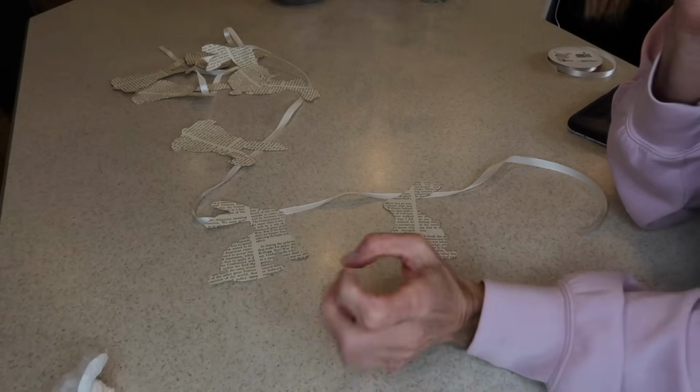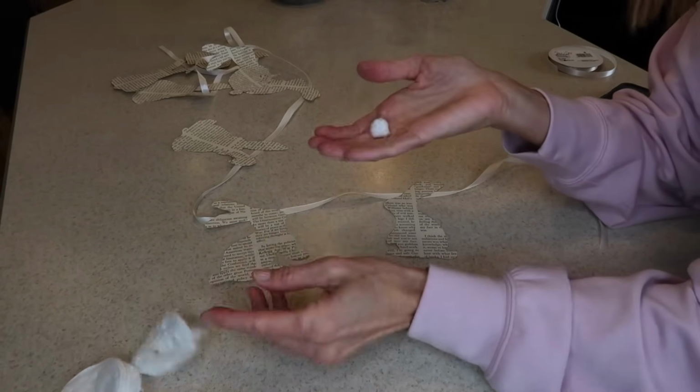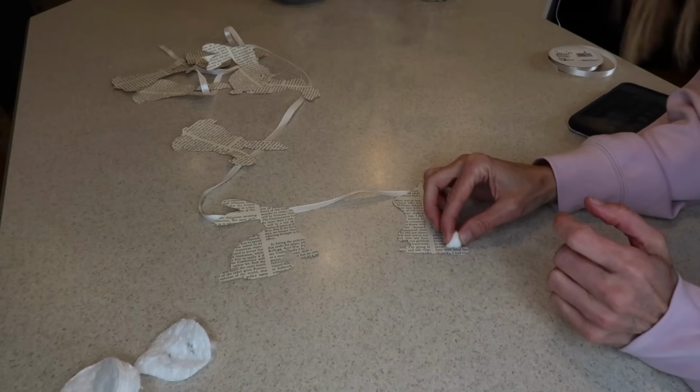I have no cotton balls. All I have are these cotton rounds. So I'm literally just improvising and pulling them apart, wadding them up, and then I'll just hot glue them where the tail would go.